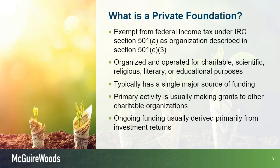Now, the primary activity of the foundations we're going to talk about today is usually grant making. There are other types of foundations out there, operating foundations that engage in direct charitable activities. Today we're going to focus more on those that are just operating to give grants to other charitable organizations. But we will say there are different types that still fall within the private foundation world. Also, there's ongoing funding, usually through investment returns. So you have a family foundation that's created with an initial contribution that could be supplemented in later years, but it's going to be invested, and that invested money will help generate additional funds available for use in grant-making purposes.